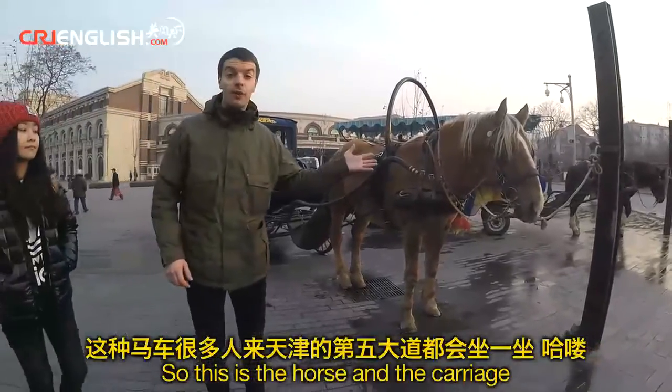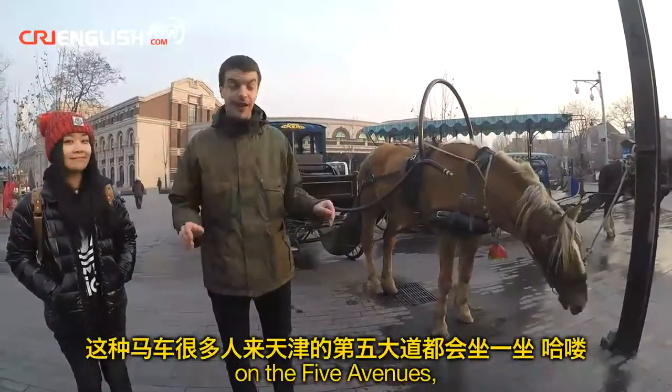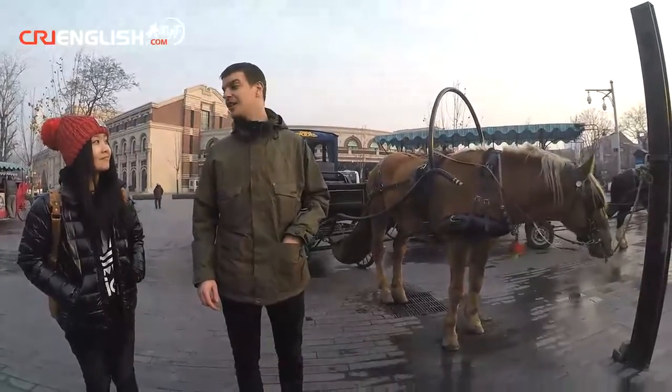This is the horse and the carriage that a lot of people here in Tianjin ride on the five avenues. I don't think so. We're on a budget.